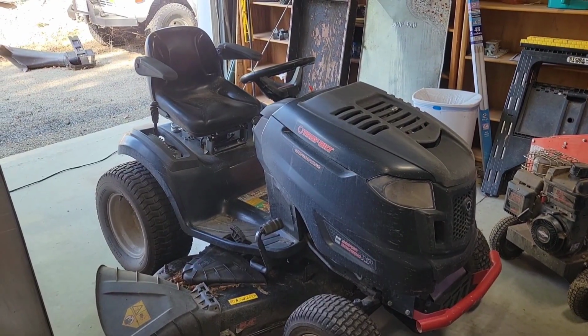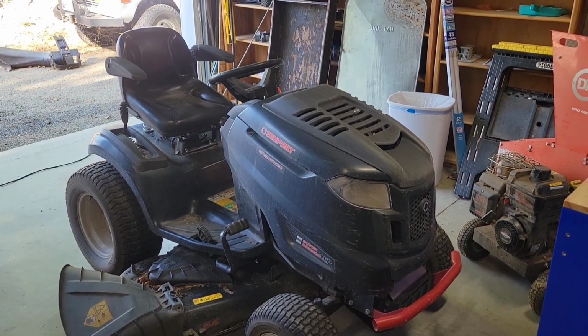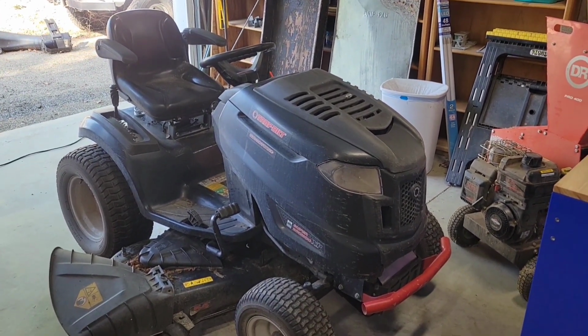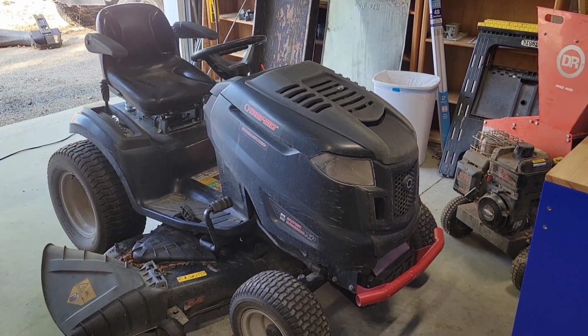So what do we know about this mower? Well, for the last several years, it's had an exhaust leak that I assumed was at the exhaust manifold where it meets up with the cylinder head. Last summer, we replaced both the exhaust gaskets and we still have air leaking somewhere.